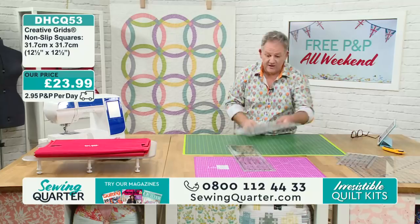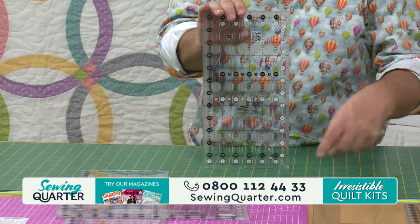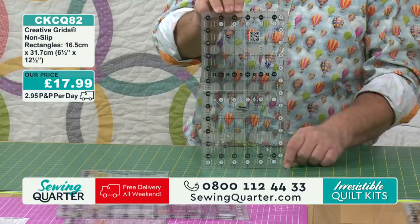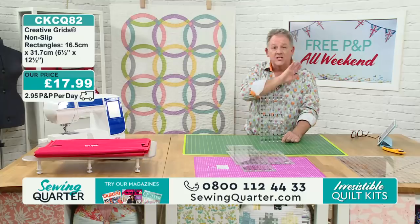Right, how long have I got? Oh, God, I could fit in another ruler very quickly. This is cute. This isn't the one that Joe wanted for Christmas, is it? Get confused, but this is a lovely little ruler as well. Brilliant if you're going to use the rotating cutting mat, because it fits beautifully on there. This one is, again, Creative Grids, 6.5 inches by 12.5 inches. Could do Wayne's inside leg with that. £17.99. Now, it says here, free post and packaging until midnight tonight.